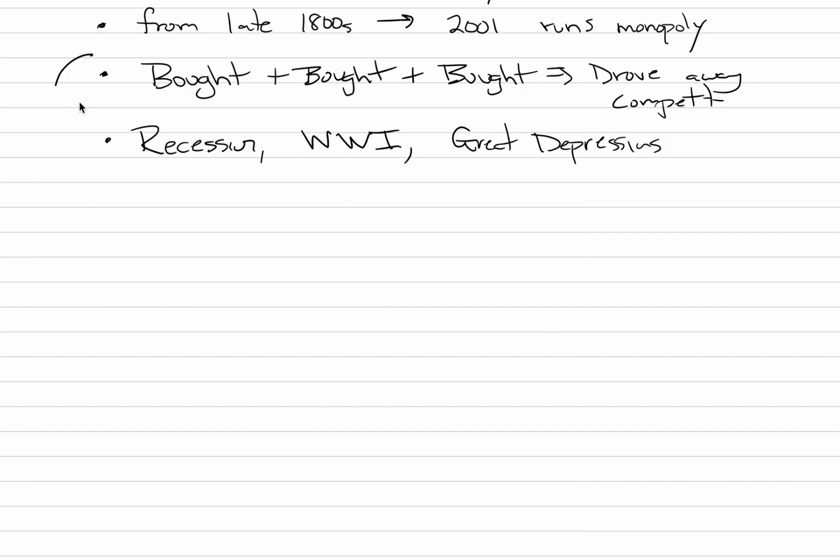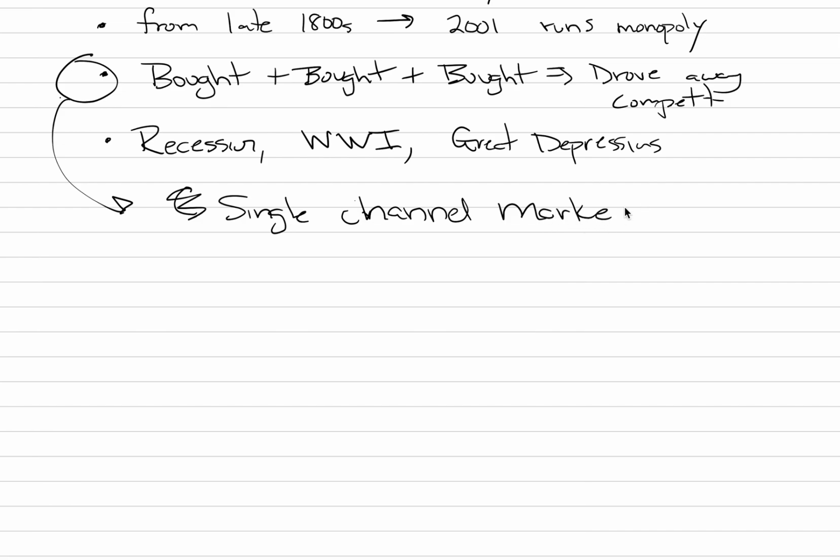This policy, De Beers didn't want to call it a monopoly, right? They called it single channel marketing. Single channel marketing is the phrase that was used. And that just means they own everything. They control production, they control supply, and they're trying to control demand. And they were largely able to do it.